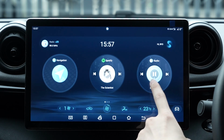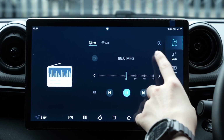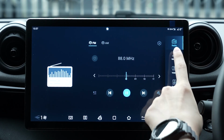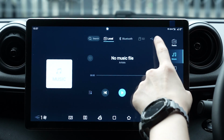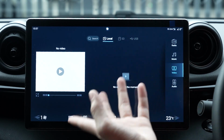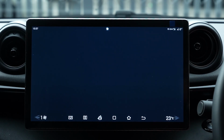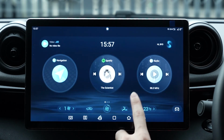And then lastly, we have radio. So this is very basic. We can actually select FM or AM radio, music played by a local source, Bluetooth, SD card, or even a USB stick. And then lastly, we also can watch videos on this thing. And we also have audio settings right here, which we'll go through later.